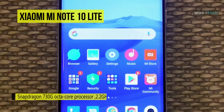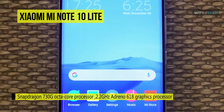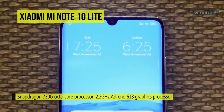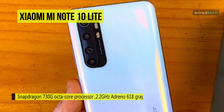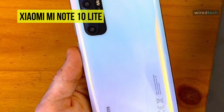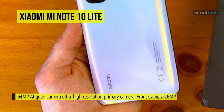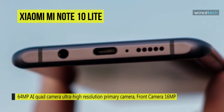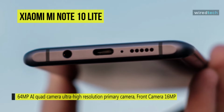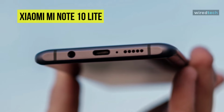As far as the cameras are concerned, the rear packs a 64-megapixel primary camera with an f1.89 aperture, followed by a second 8-megapixel camera with an f2.2 aperture, and has third and fourth cameras with 5 megapixels and 2 megapixels respectively. It sports a 16-megapixel camera on the front for selfies with an f2.48 aperture. Additionally, this smartphone's connectivity features include Wi-Fi, Bluetooth, GPS, VoLTE, NFC, and more.